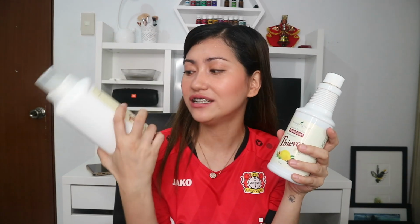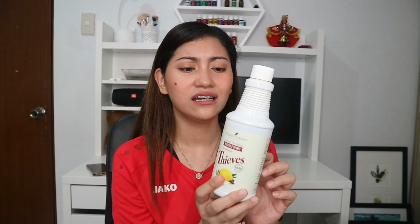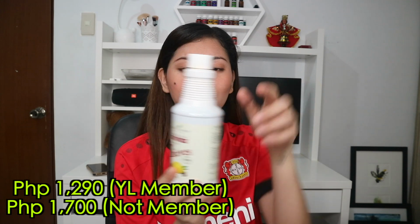Wait, kukunin ko. Ito siya, guys. So, this is the household cleaner pala, hindi all-purpose. Nagustuhan ko kasi talaga to. That's why I decided to try other products. Just like to share, ito si household cleaner. I bought this one 5 months ago. And guys, right now, andito pa siya, oh. Binili ko siya nasa 1,600 ata. Not sure, ilalagay ko na lang dyan yung presyo.